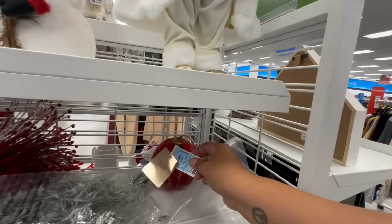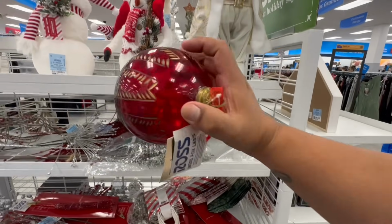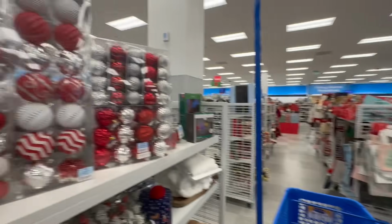Ooh, let's see. This is cute. Made in India for $3.99. Oh, and it's glass too. I guess I can tell. Look at that. This is gorgeous. They always have some really good stuff.